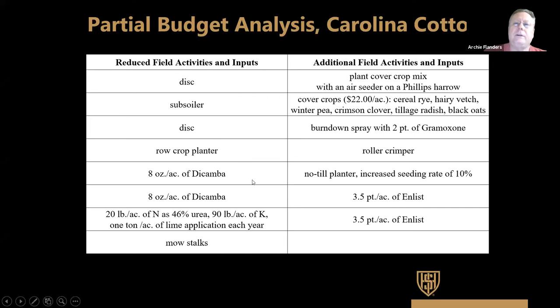Then after the cotton was planted, he would have two applications of dicamba, and these were the fertilizers that he was putting out on the cotton crop. And then in the conventional system, after the cotton was harvested, he would mow the stalks. Let me note that when we visited with Sonny, we collected the same information for all the crops that he grows, corn, cotton, and soybeans, but today we're just going to present the results for cotton.